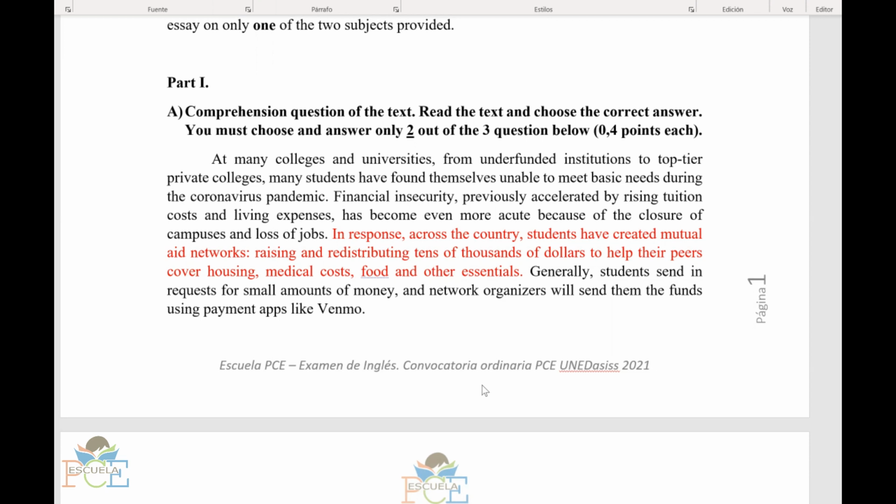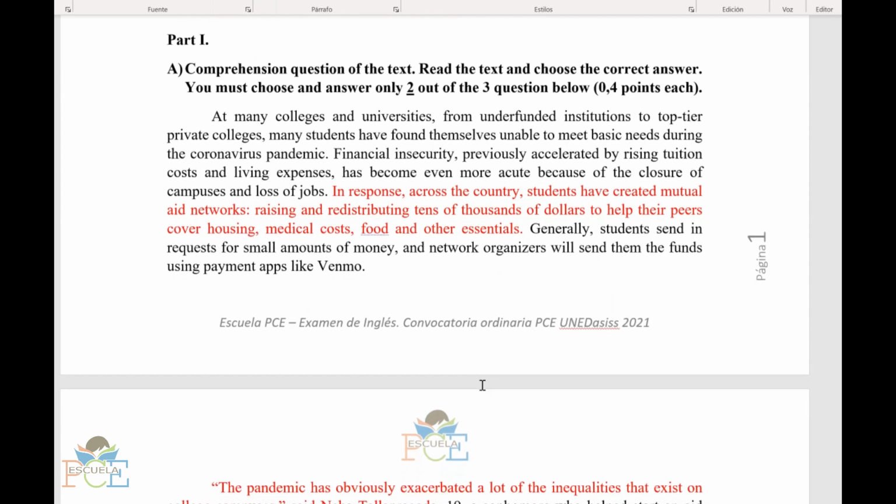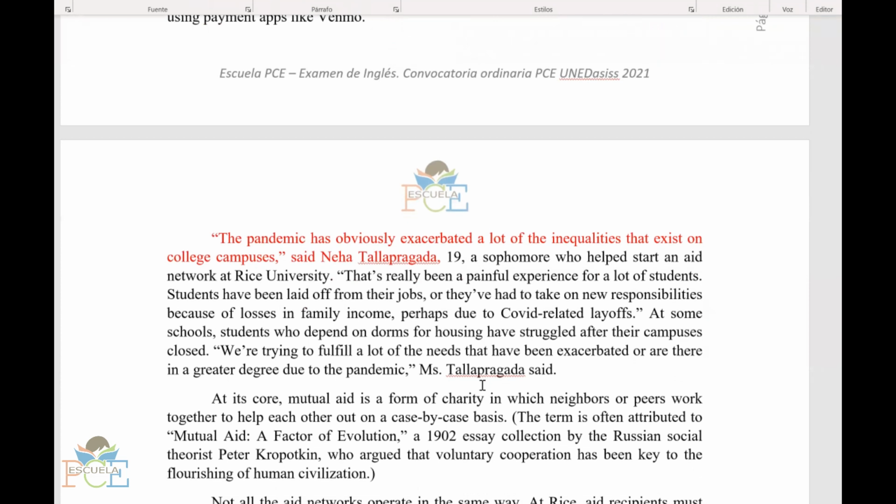Generally, students send in requests for small amounts of money, and network organizers will send them the funds using payment apps like Venmo. The pandemic has obviously exacerbated a lot of the inequalities that exist on college campuses, said Neha Chalapragada, 19, a sophomore who helped start an aid network at Rice University. That's really been a painful experience for a lot of students.